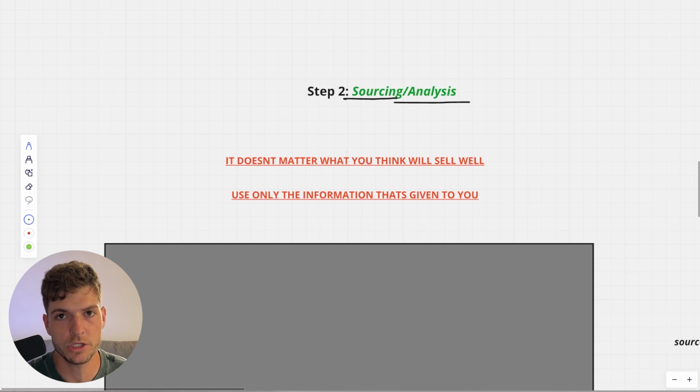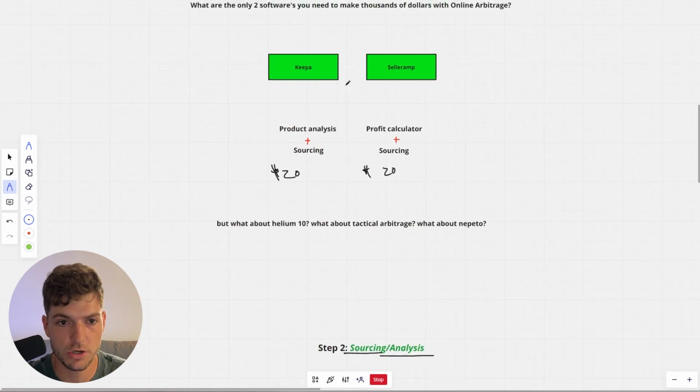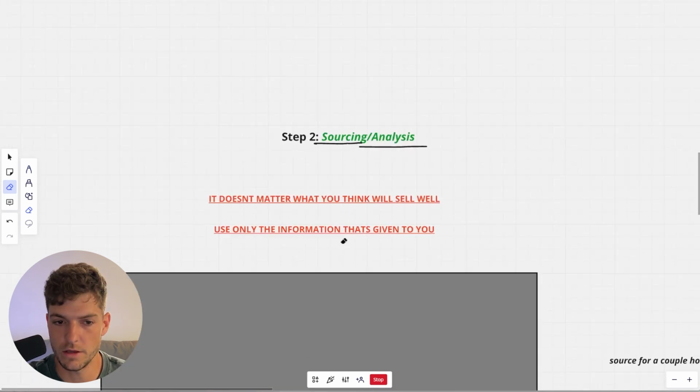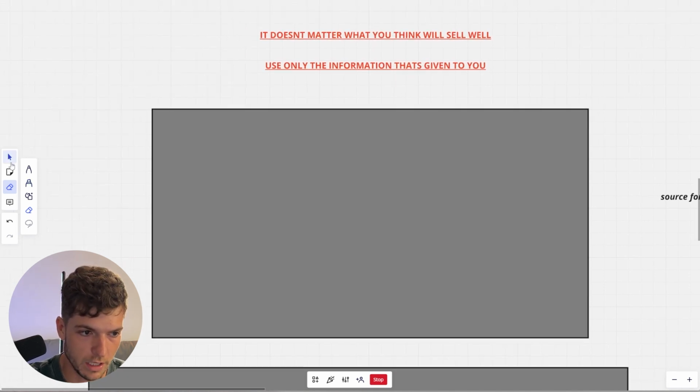So everything that we purchase has to be driven off of data and data alone, which again is what we use Keepa for, to analyze the data to make sure it's good to buy. Selleramp we're going to use to find them, Keepa we're going to use to analyze it. So this needs to be discussed, right? Only use the information. Don't just buy things because you think they're going to do good. That's not how it works.